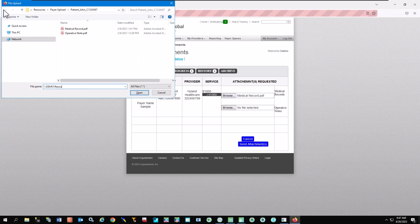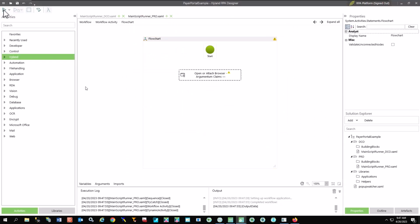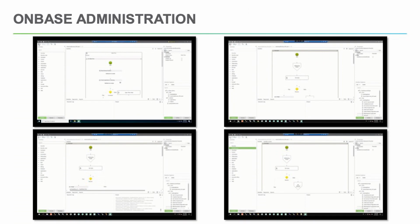So after you see that the payer portal stuff is done, we are an enterprise content platform, so we do a few things outside of healthcare. So we are applying RPA to all of these other spaces as well. I'm not going to read them to you. You can press the pause button. We were talking about it earlier.